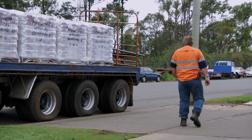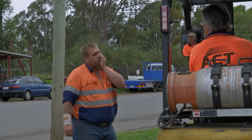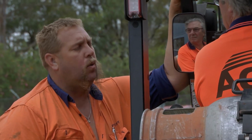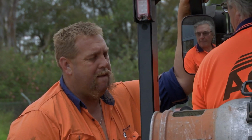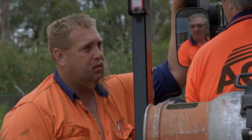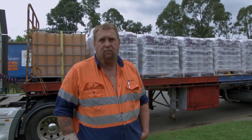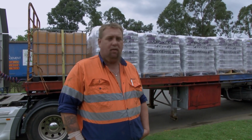But there's a problem. There's more than expected, and Turbo's worried about the extra weight. But I'm just trying to work it out. But there's 3 invoices you added to it. All right. So what's the actual weight on these pallets? 1.5 each. That's 27 tonnes. Okay, because that puts it overweight. Turbo's trailer can only carry 23. Running over could mean a big fine. Can't do it. At 3.5 tonne overweight, I'm not taking that risk.